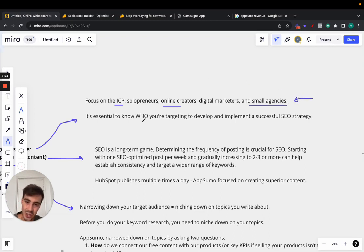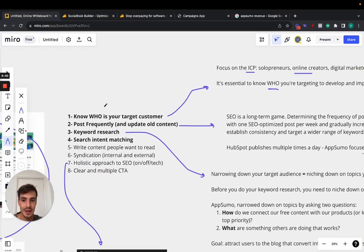So again, it's essential to know who you're targeting to develop and implement a successful SEO strategy, because if you don't know who you're targeting, you're just going to be spending money just because. It's the first thing, and I know I covered it fast, but it's super, super important, right? Even before keyword research, knowing who you're targeting is super important.